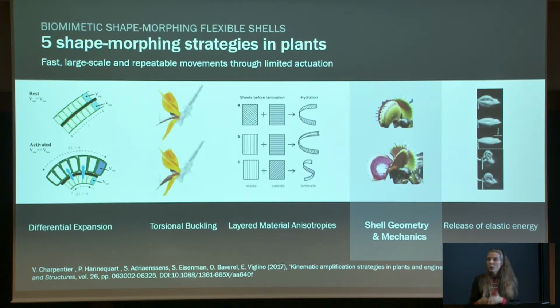So we wanted to get inspiration of how we can distill mechanisms that are fast, that cause repeatable movements, and that we can upscale to the large scale. And we started looking at plants. We worked together with a botanist who identified how plants move. Now, you might think that plants don't move. For example, if you think about a cactus, that doesn't really seem to move, but a sunflower does definitely move.